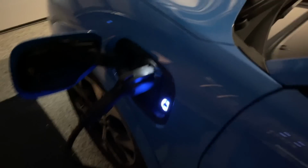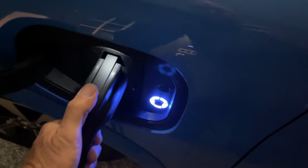I plugged the Mustang in overnight. I've charged it to 100%, which I usually hate doing. However, got 150 some odd miles today, and I need to make sure it's charged well. Wrap the cord one-handed. It's okay. Okay, we're good.